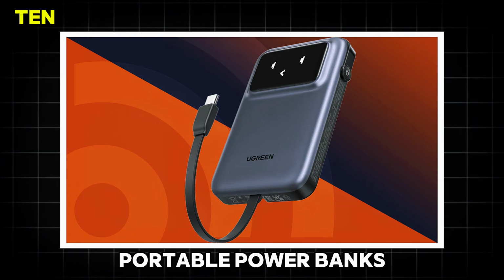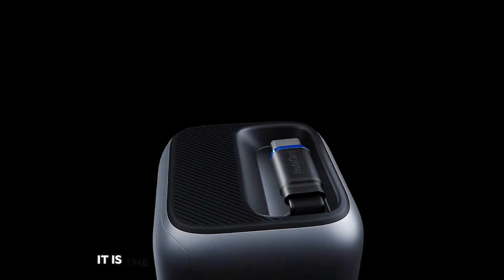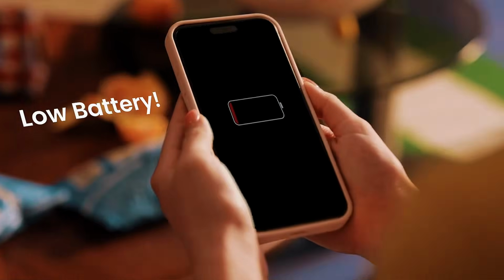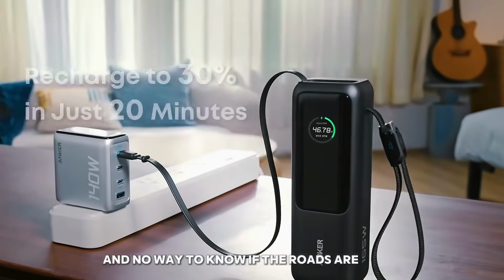The next item is about making sure your phone does not become the next thing that dies on you. Number 10. Portable power banks. A phone at 1% during a power outage is not just inconvenient. It is the difference between calling for help and sitting in the dark with no way to reach anyone, no way to check if the storm has passed, and no way to know if the roads are clear.